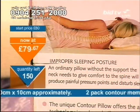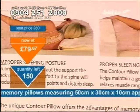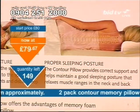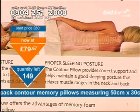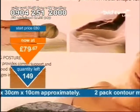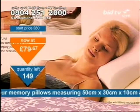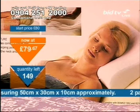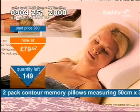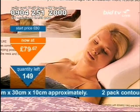This is an improper sleeping posture, and is your pillow currently like this? Therefore, is your spine currently like that? With the contour pillows that I've got, it could straighten your spine up, give you the correct support that you need, and it's all down to the foam that's right next to that picture. This foam. This is memory foam that's inside here. It's a unique contour pillow that supports the neck area of your body. It's the memory foam technology shaped into your pillow that will help you. It simply molds to your individual shape for a healthier, more restful night's sleep.